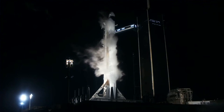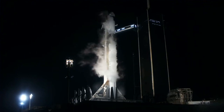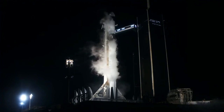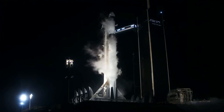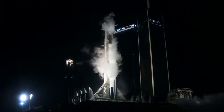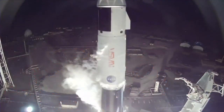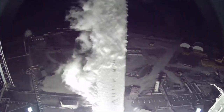15 seconds. Ready for an on-time launch for the instantaneous. 10, 9, 8, 7, 6, 5, 4, 3, 2, 1. Engines full power and liftoff of Crew-6. Go Dragon, go Falcon.